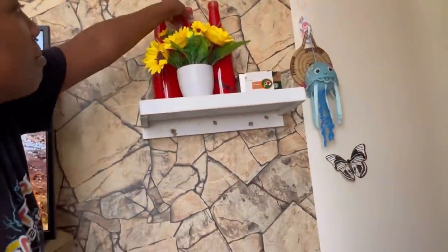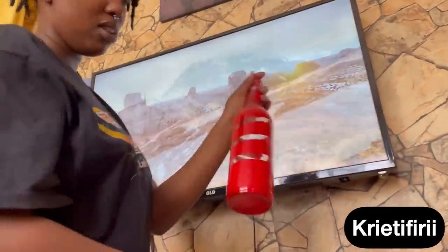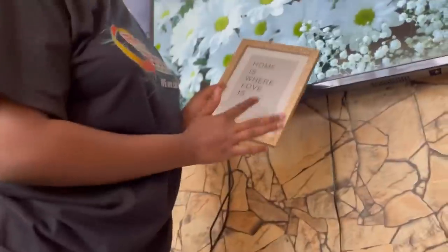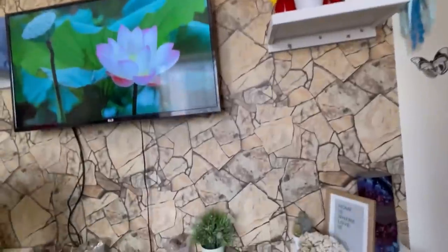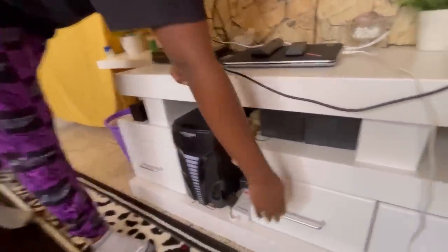And then I custom made these bottles myself. I bought two bottles and then I just spray painted them. I saw it on what's this app called? Pinterest. This thing breaks easily because I bought it the same day. When I was at the counter, I dropped it and it cracked, so I feel so bad. But yeah, that's it. In this cabinet I keep my things like chargers, cables and stuff like that.